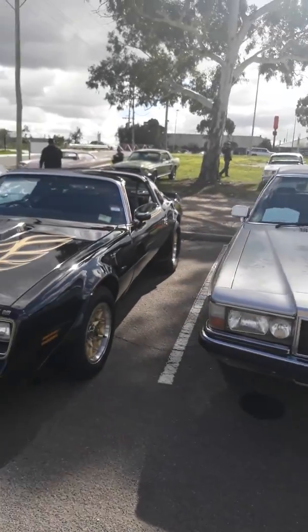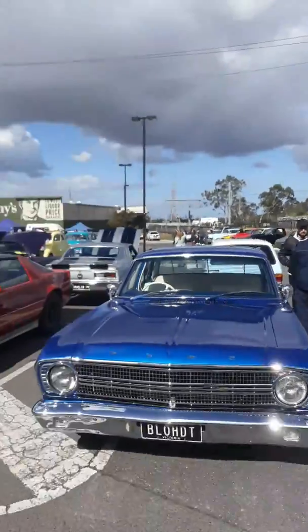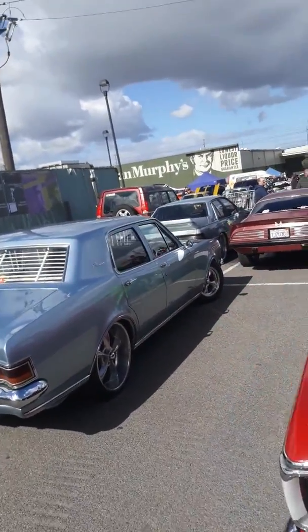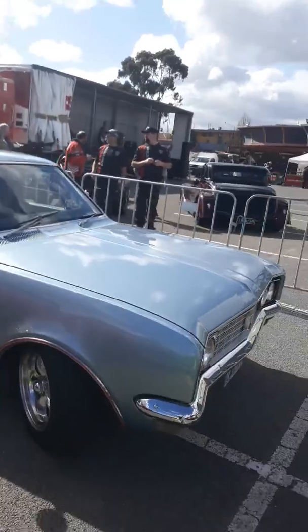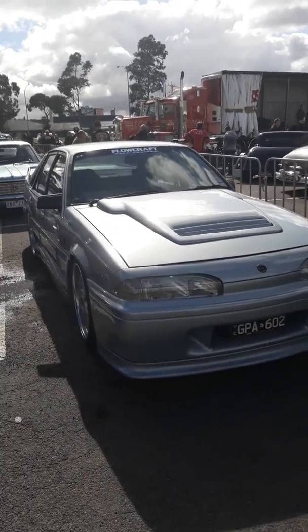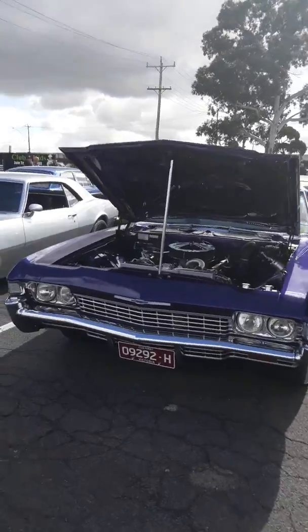Gorgeous old Statesman DeVille, a couple of Trans Ams, another Chev, Premier. Very nice. Here we go, we got a Group A Holden. Very nice. Absolutely stunning. Firebird. Beautiful purple in power. Ooh, don't mind that colour.